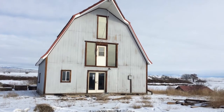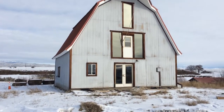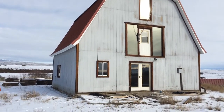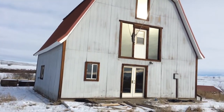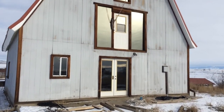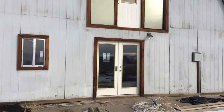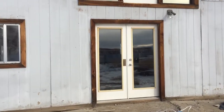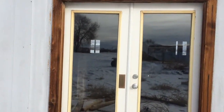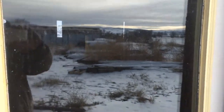So here's our barn. This is the guest barn. I think it was built in the 20s, in that era. We had a guy here locally who grew up here, and his family homesteaded this area, and he said this was here when he was 5. So we'll try to keep getting information on it from some of the locals, but that's about all we can figure just now.